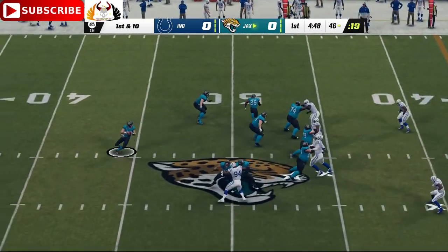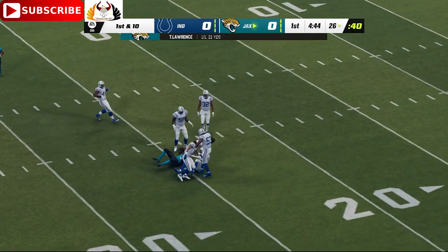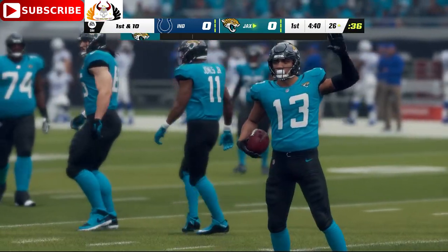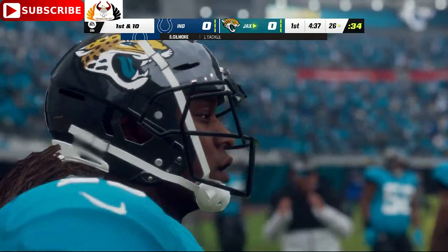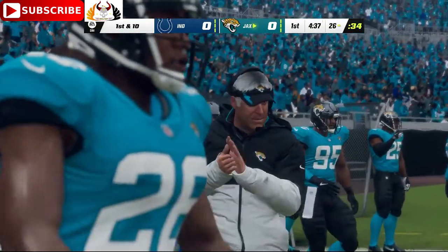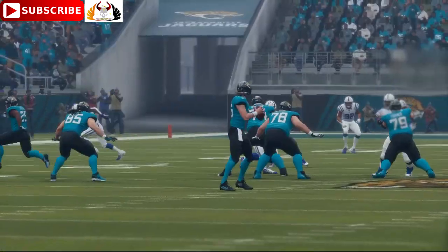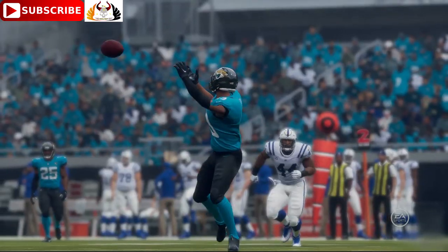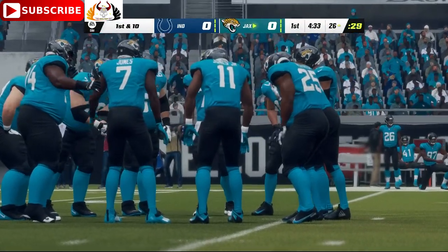They go play action now. Lawrence. This one complete to Christian Kirk. And he'll go down, but not before getting this inside the 30. A good pickup there, 21 yards. Jacksonville made Christian Kirk the headliner of their 2022 free agency spending spree, and he's one of the highest paid receivers in the league right now. So what do they expect? For him to get his first career 1,000-yard season and give them big-time production. He gets them a first down right there.